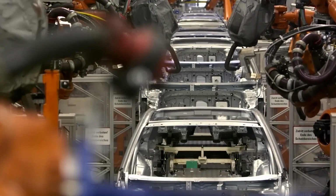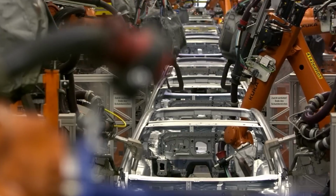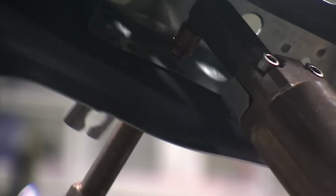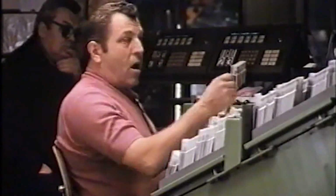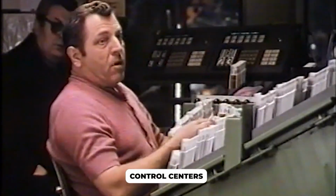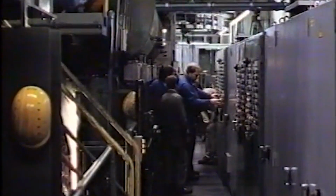These machines improved consistency, speed, and worker safety. The robots moved with a hypnotic precision, their orange articulating arms reaching, positioning, and welding in a carefully choreographed industrial ballet. Workers primarily monitored these robots from control centers, ensuring smooth operation and stepping in when necessary.